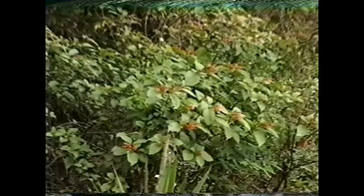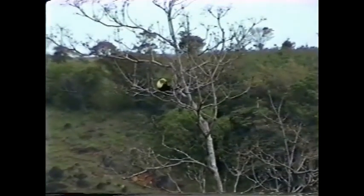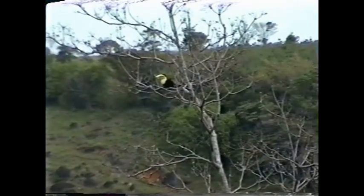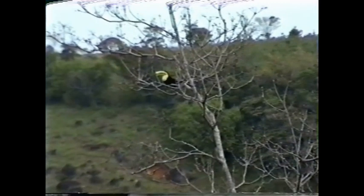Hummingbird? Whoop! He landed right over there. So now he's got it kind of pointed down. Yeah. Right toward you. It's a toucan, but we can't really see him well. There he is. There he is, Bill. There you go. Now he's posing. Thank you, Mr. Toucan.